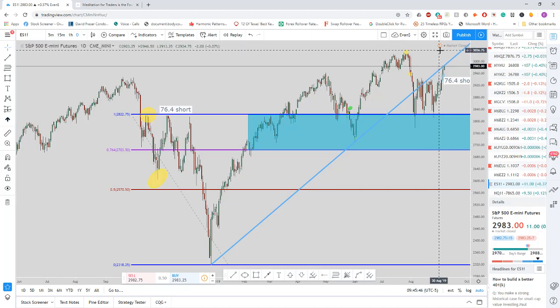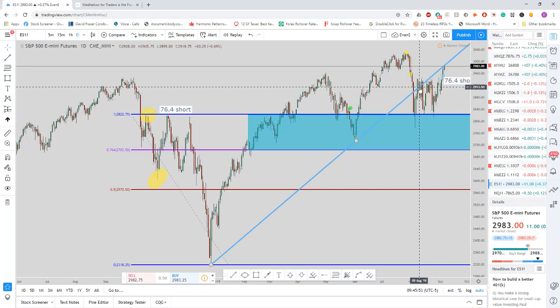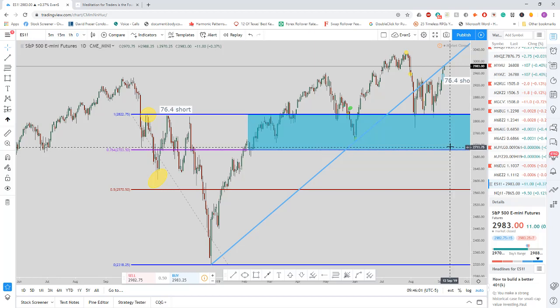Now, could it come up and make fresh new highs? Sure, it for sure can. I'm not saying it's 100% guaranteed going down next week, but I'm more on the side of being short than I am being long here for the S&P 500, until about 2705 comes down here and gets hit.